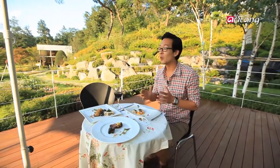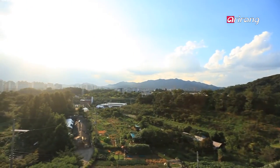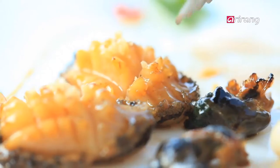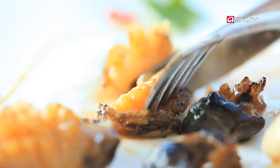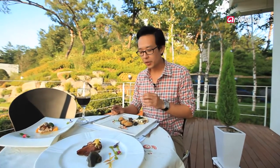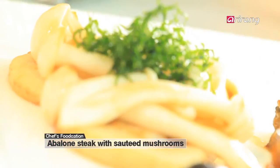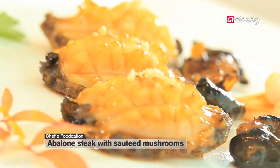This all looks so wonderful, and you know what? I can't really think of a better place to have this food either. Let's give it a taste. There's a subtle sweetness to this dish, which I really like because you don't often find sweet preparations of abalone, and that char that goes along with it, perfect.